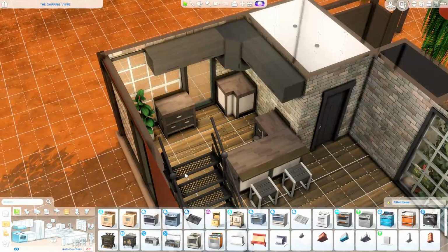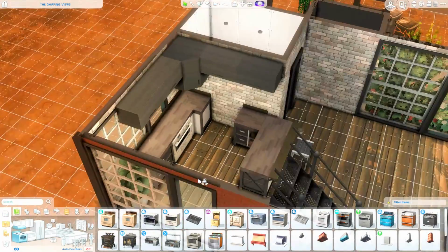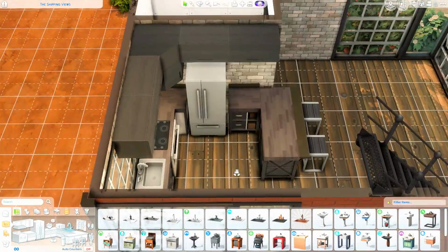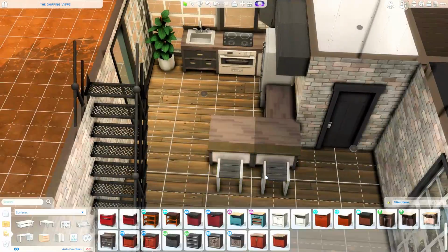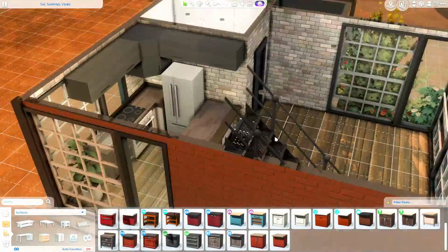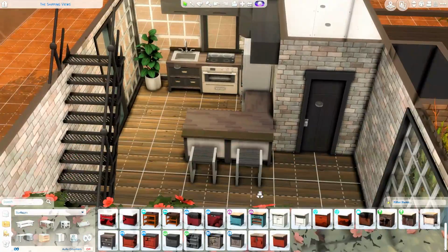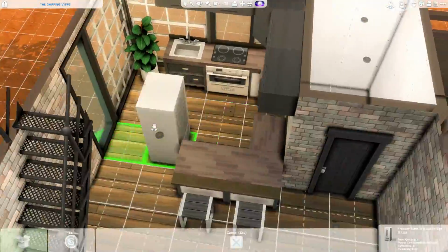So we actually end up using these base game counters, because I think most people who have done industrial builds use these counters. These are pretty much the go-to ones because they look very industrial. They look rustic. They look like they're kind of makeshifty. And so this is why we ended up using these here. I believe in my industrial apartment speed build.